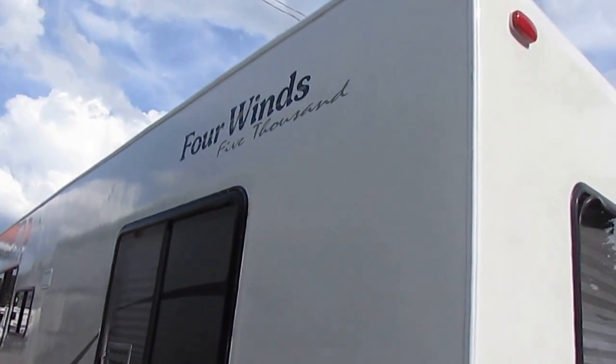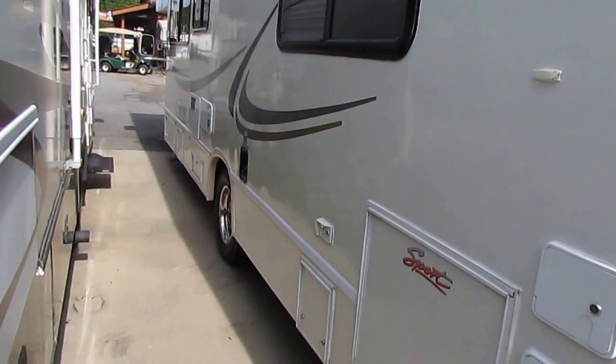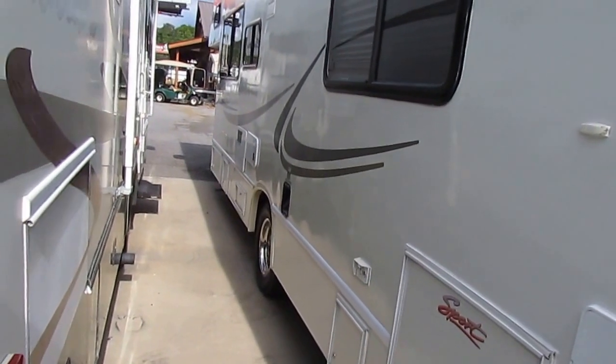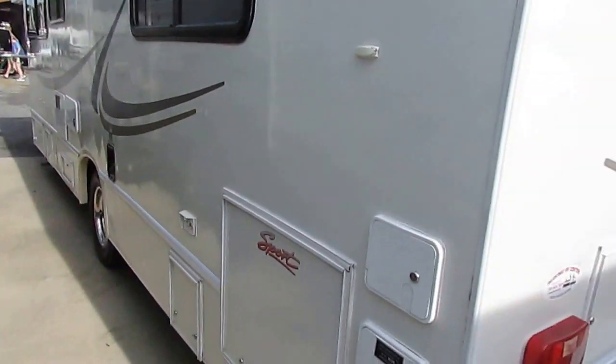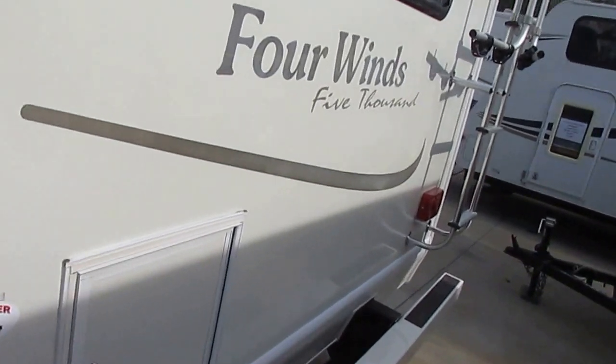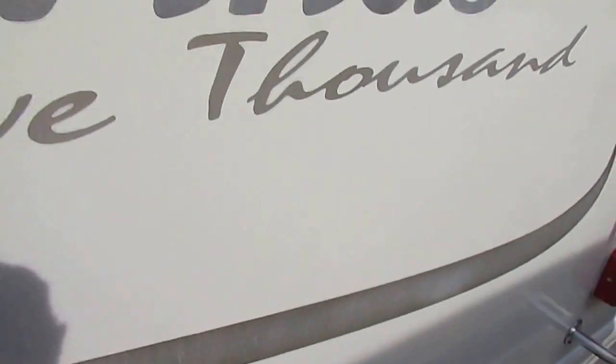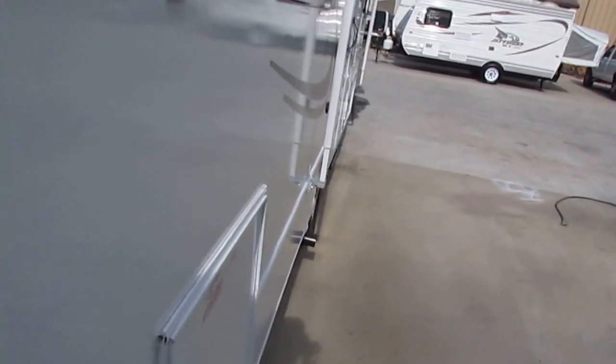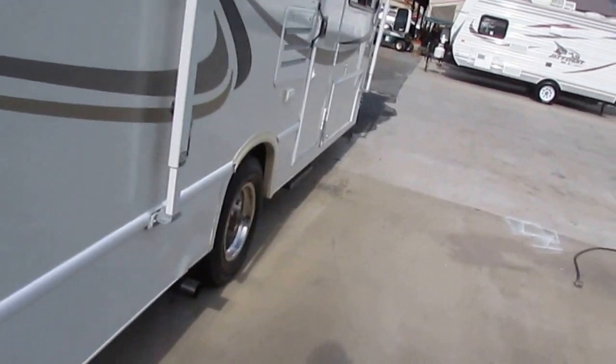There's going to be some cosmetic imperfections. But looking at the thing as a whole, I don't see any delamination. The sides look great. Little bit of fading right here on the back stripe. Barely even noticeable, not even worth mentioning. But I try to call it like I see it.